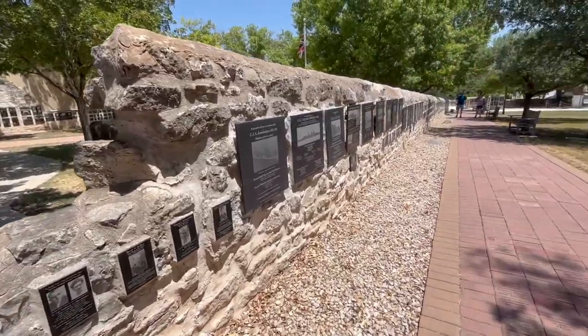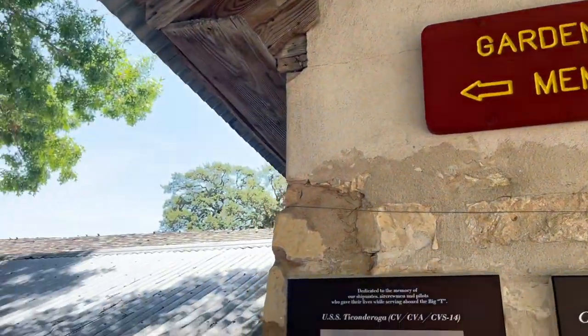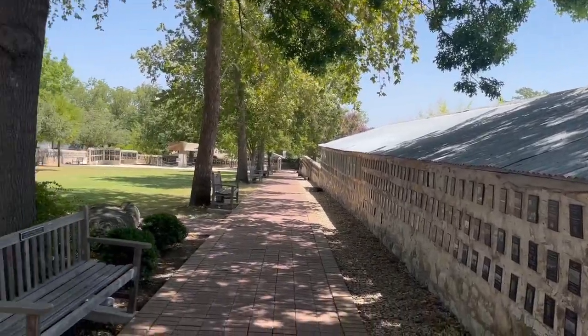It's really beautiful here. There's so many nice stone walls and the German influence is very apparent. A lot of these buildings look very German.